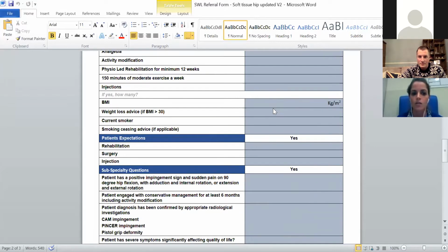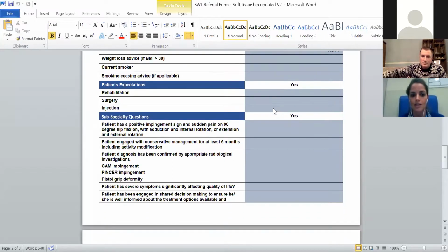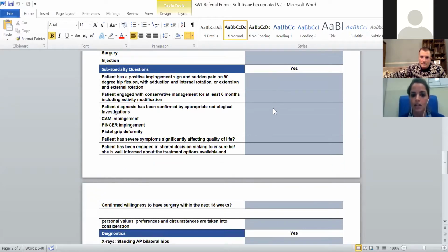There are some general details as well in terms of BMI, weight loss advice, and smoking cessation advice, if that's relevant. And then there are your subspecialty special questions that will differ depending on what you're referring for. The subspecialty special questions listed in the EBI criteria are to do with a positive impingement sign, which is what you spoke about in your talk, as well as has the patient engaged with conservative management? Is there confirmation on radiological investigations like your CAM and pincer that you were talking about? And how is this affecting the patient's quality of life?